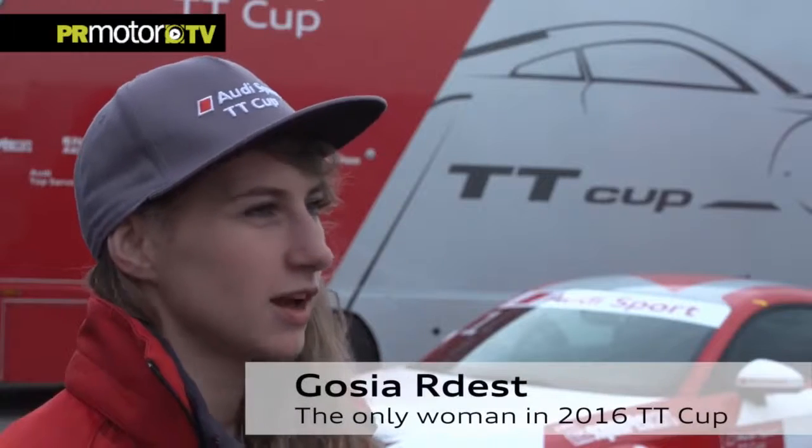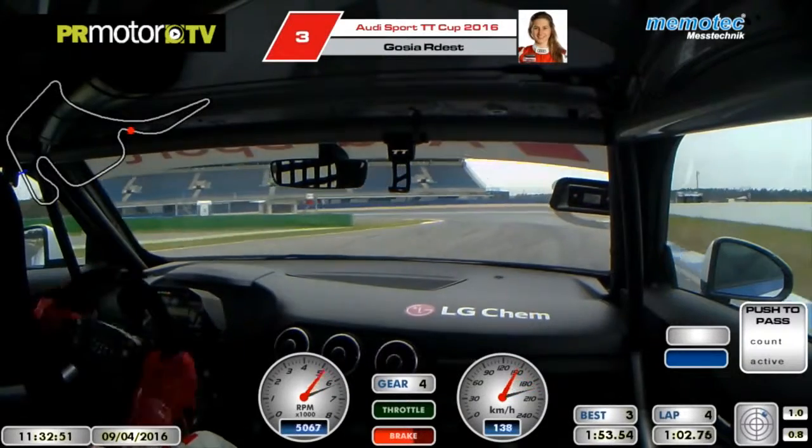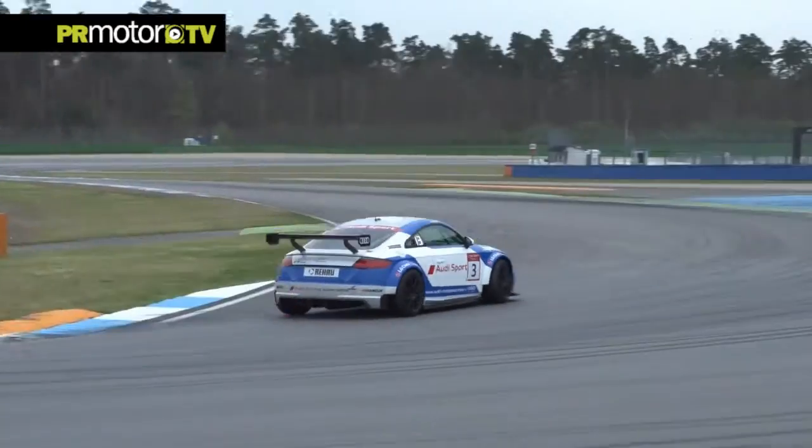So for this season in Audi Sport TT Cup, my goal is to be in the top 10 in general classification at the end of the season. But my dream is to become a DTM driver one day.